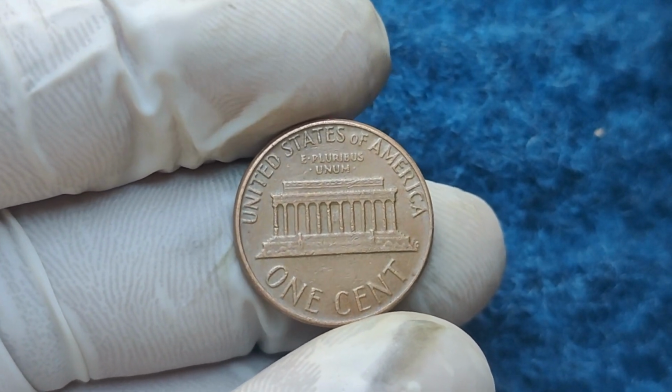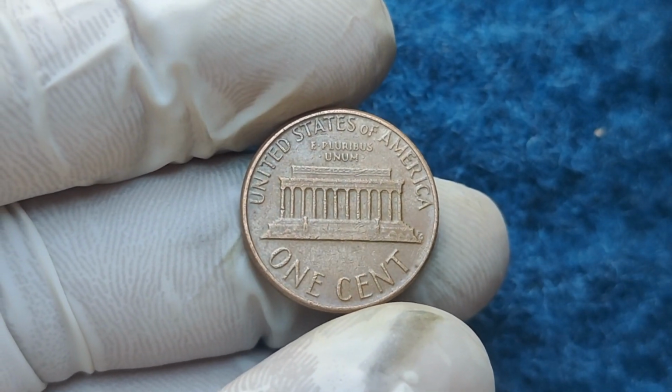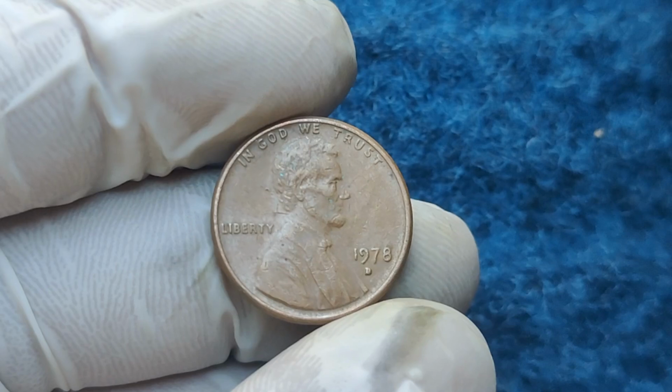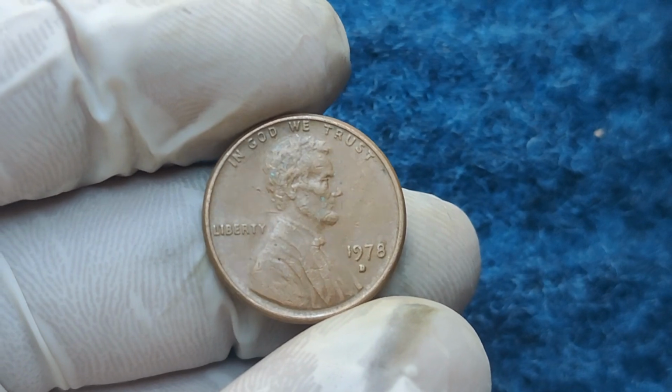Coin collecting is a bit like an investment. Some coins hold their value, others grow even more valuable with time. And who doesn't want to turn a tiny little penny into a massive windfall? If only we could do the same with all our spare change, right?